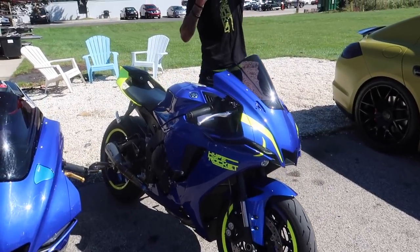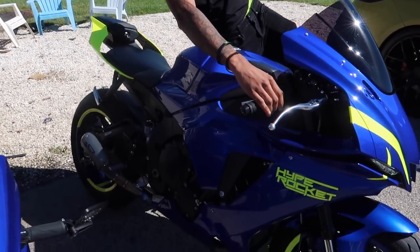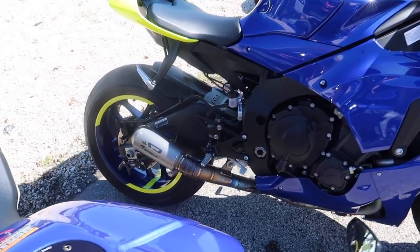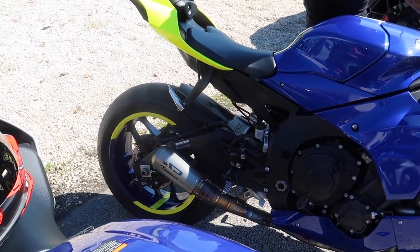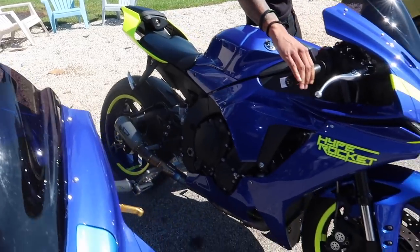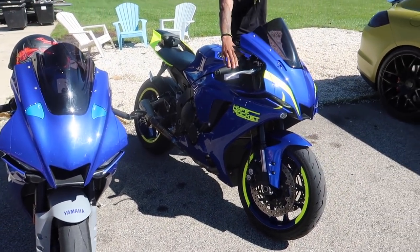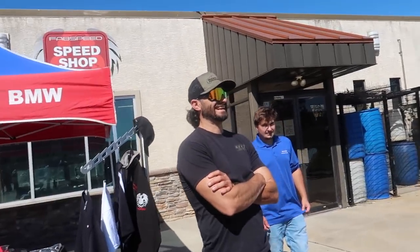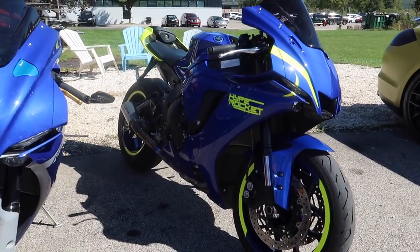All right. Look who I found. The killer Cam, who doesn't show his face, but he wanted to start up the R1 for us with the full titanium spark exhaust system. Let's hear how it sounds. Oh, dang. Okay, brother. Alrighty. Love that sound.